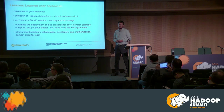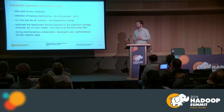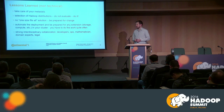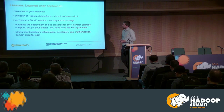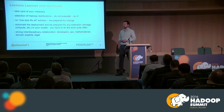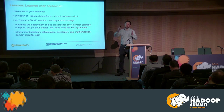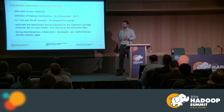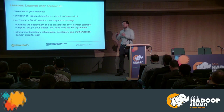Especially in the beginning, don't waste too much time in selecting the right distribution. Do it, start. Especially in the beginning, you do not know all requirements to do a serious selection. Then be aware there is no one-size-fits-all solution. Design your architecture for change. So your software, your architecture will grow with the Hadoop stack as well. In this field, it is a very dynamic field. Tools come, tools go. It's very, very dynamic. So prepare your architecture to grow with the Hadoop stack.